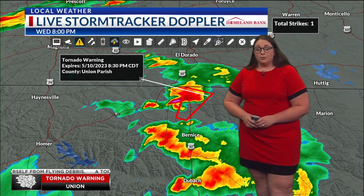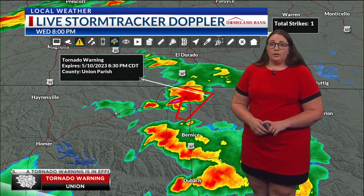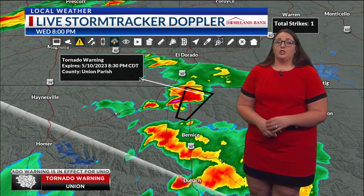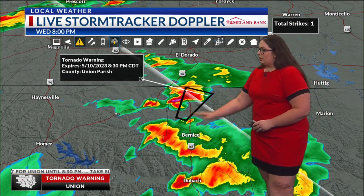That is the interior room of any office, home, or building that you reside in or are located at currently that does not have any windows. Make sure you are away from windows. That is the key point about taking shelter in a tornado safety.